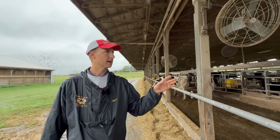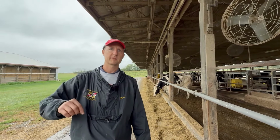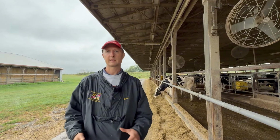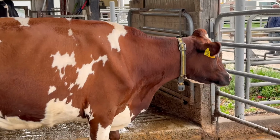The data is attached to a computer in my office, and we can monitor anything that's out of the ordinary for that cow. Like an increased activity might mean she's in heat. Decreased activity might mean she's not feeling well. Rumination, a decrease in rumination is the one that we are most interested in, because a lot of times that's when they're sick and they need attention of some sort.